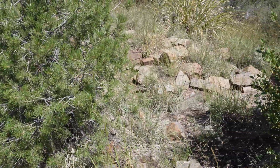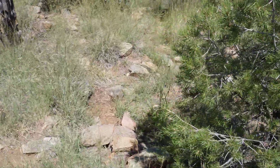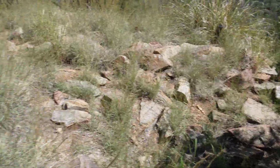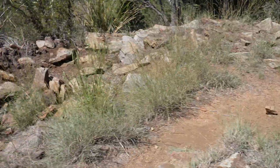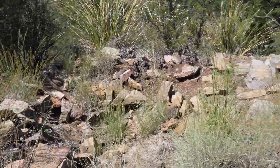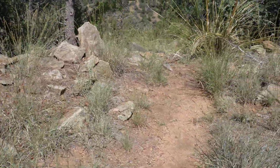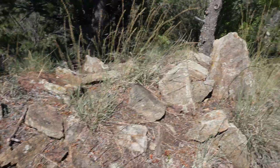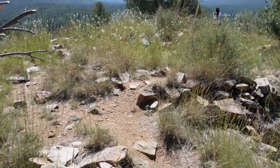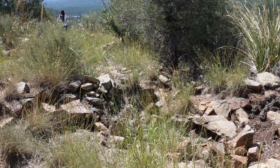Here is a room over here. Got a little room over here as well. I will post a picture of the observation deck and the sign that showed what they thought this area looked like when it was fully built out.